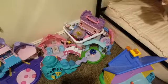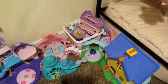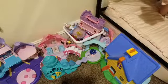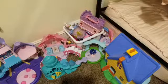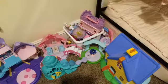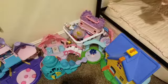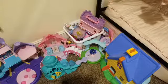So I've tried to put these away and it doesn't work. This is something they play with every single day, these little people. I've discovered the best thing for us is to just leave the bigger pieces out, and then I have a basket with all of the little pieces in it, and that's worked really well for us. So I think that's pretty much all the organization they have in their room. I can show you some of the cute design elements if you want.